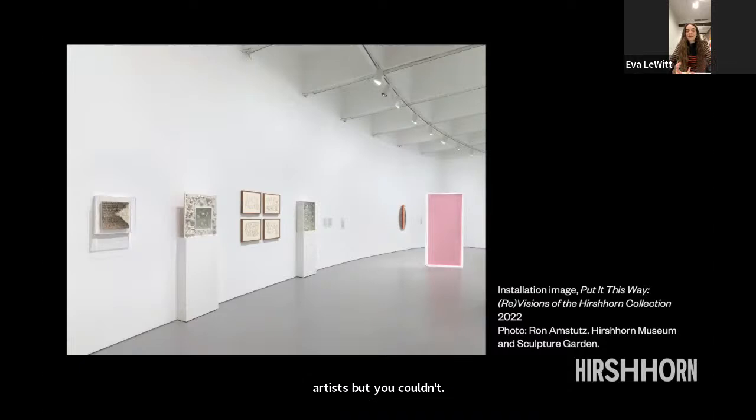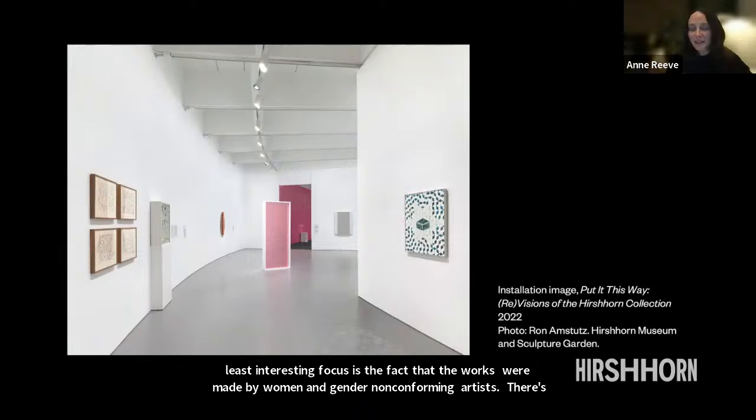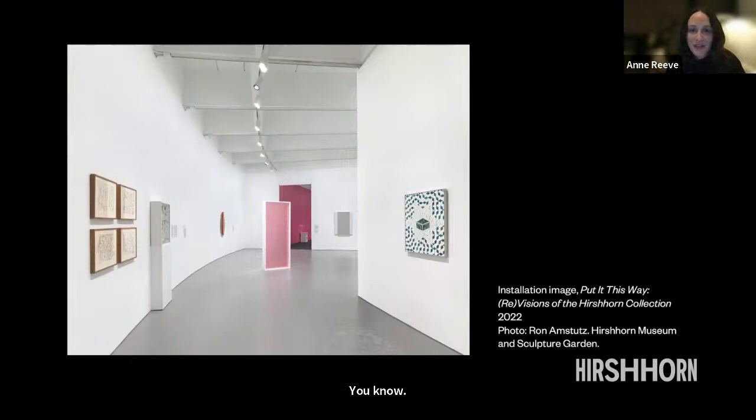It doesn't seem to be the least interesting focus is the fact that the works were made by women and gender nonconforming artists. There are so many different media, so many different movements represented, and so many different relationships to the idea of gender and the significance of gender in the work. For some artists it's really embedded in there and part of the way the work was intended to create meaning and live in the world, and for others, not relevant at all.